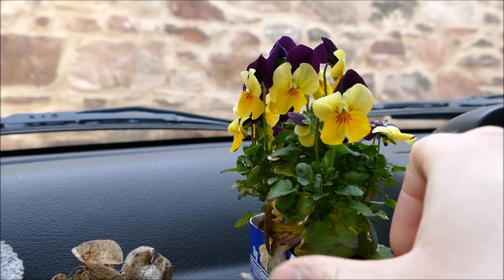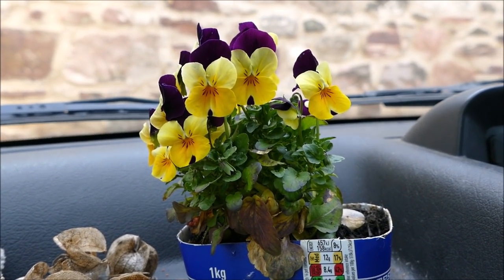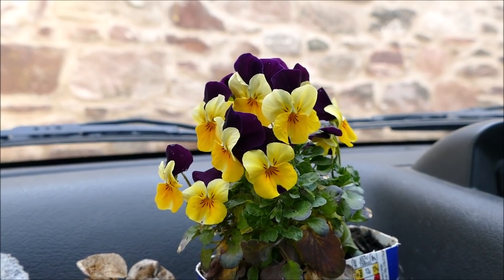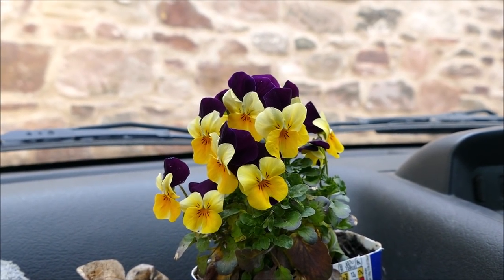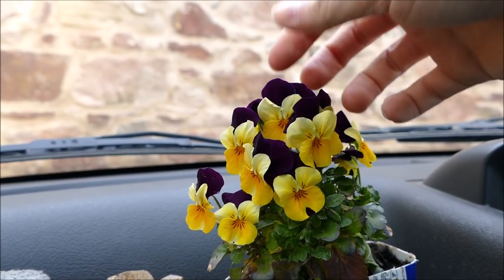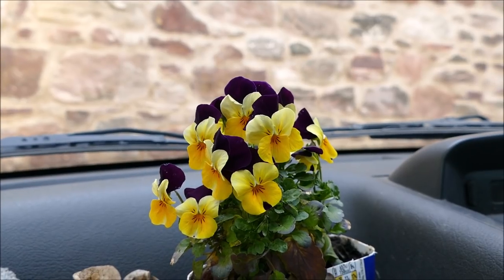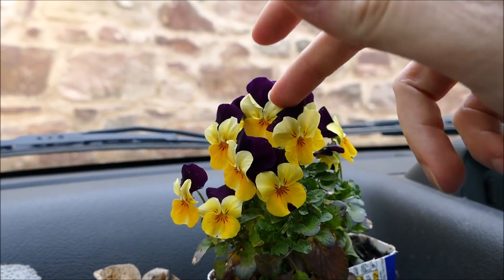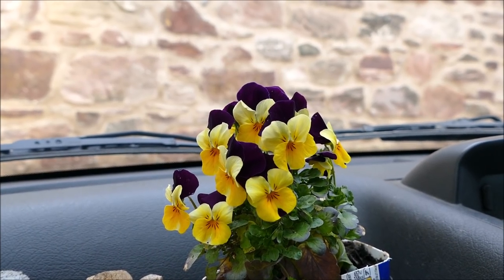So it does appear to be phosphorus, so I'm going to give it a feed today. It is a balanced feed, but it's slightly higher in phosphorus, so that should hopefully deal with any problems it's having from that. It's also quite high in potassium, which will be good because it's flowering lots at the moment, so it needs plenty of energy to go into the flowers. It needs lots of potassium, because potassium is mainly what the flowers need for growing well.